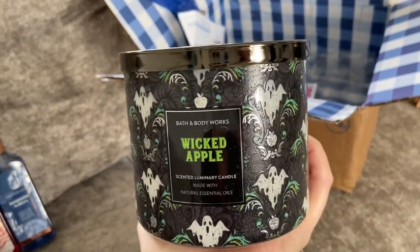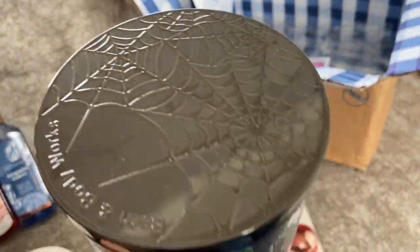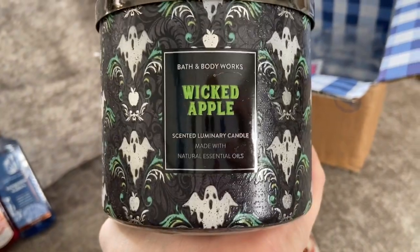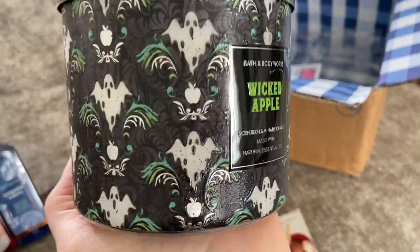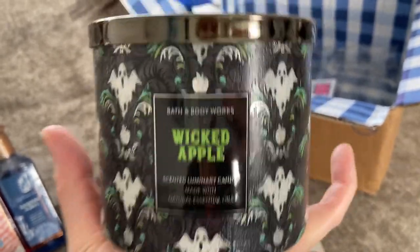But anyway, this one, oh my goodness, look at the lid. This is Wicked Apple. How good is this to use around Halloween? I love the packaging. That is amazing.